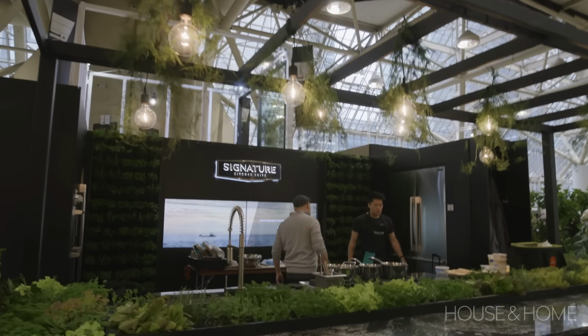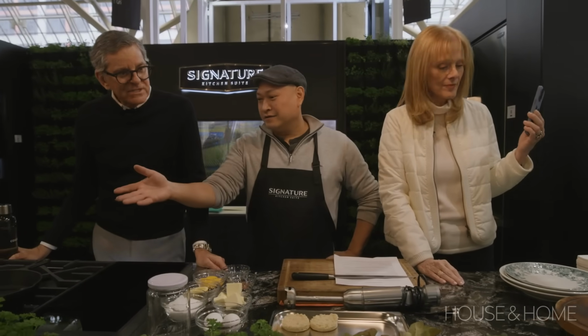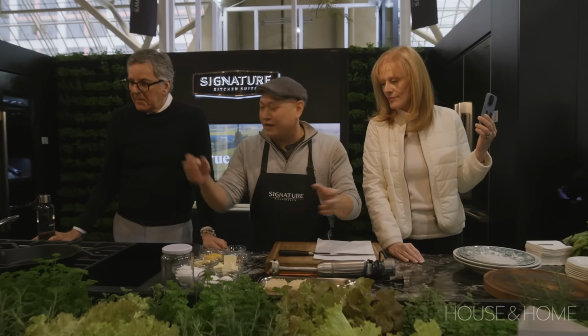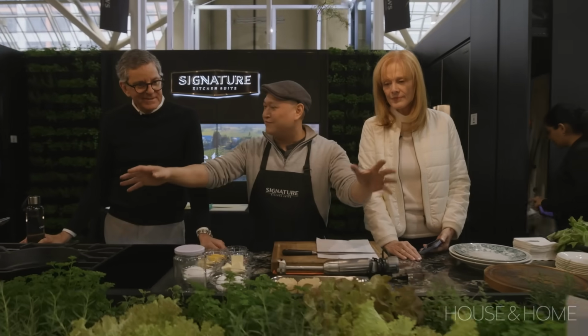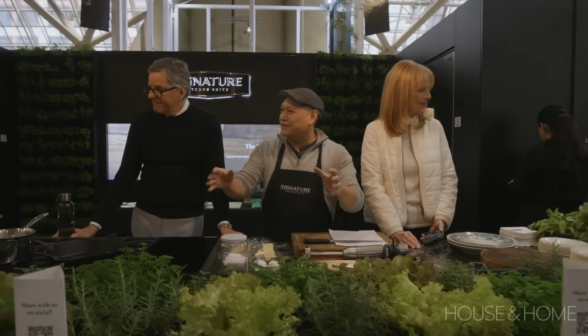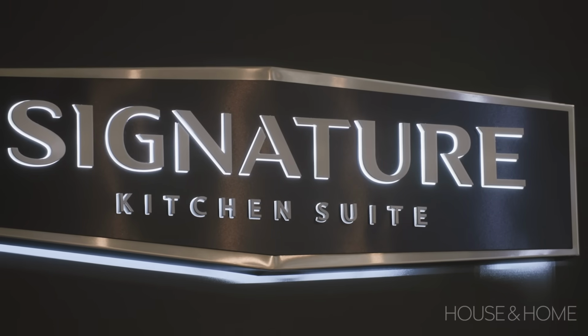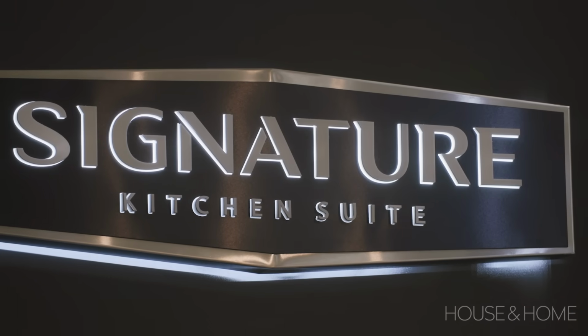We were talking about having this at home. I would definitely do this. I think it's a great idea. I just love it, because for me, when I'm cooking, I always want to grab things, and if I have things in front of me, it just reminds me to use them instead of having them in the fridge and just rotting in a bag. Exactly. Signature Kitchen Suite donated a lot of this for the Princess Margaret Show House.